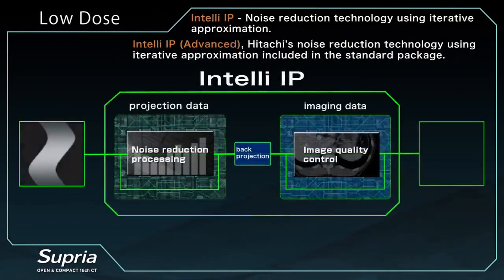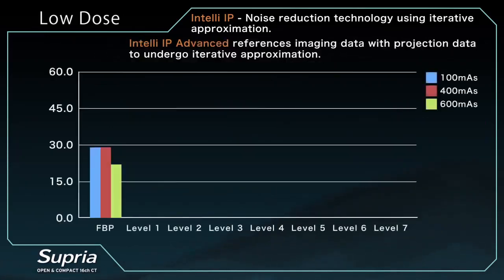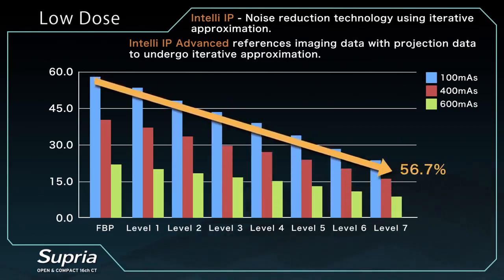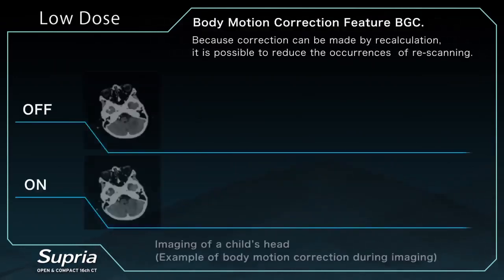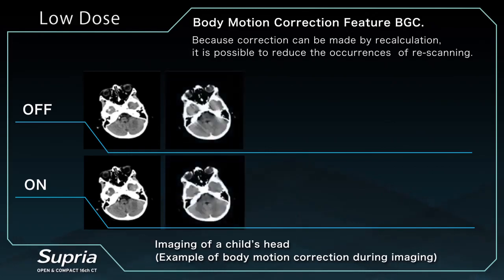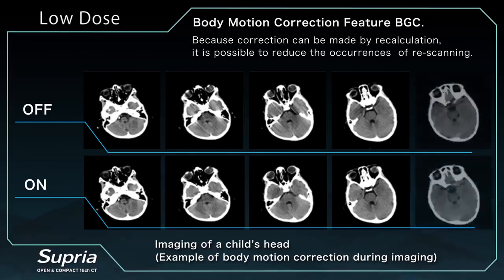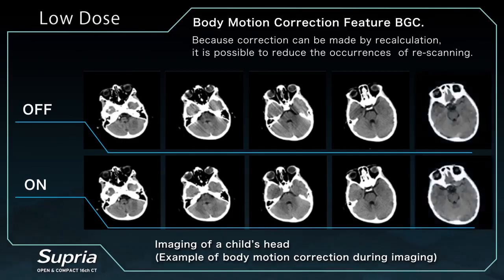The Supria's standard package includes Hitachi's noise-reducing IntelliIP advanced technology, which references imaging data with projection data to undergo iterative approximation and enhance image quality. The Supria is also equipped with examinee-friendly functions. Correcting artifacts from body motion via recalculation can eliminate the need for re-scanning examinees who find it difficult or uncomfortable to stay in the same position for extended periods of time.